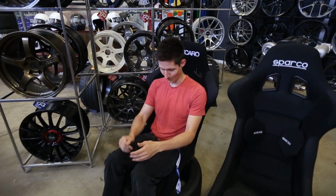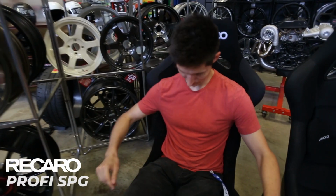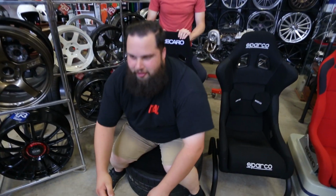So this one is about as close to perfect for Jules as we've seen. It's nice and tight in the sides, so it's going to hold him in place, but it's not uncomfortably tight. He's just low of the center, if not at center, for the shoulder bolsters. He is a little low for the shoulder harness holes, but that is what's seen as acceptable.